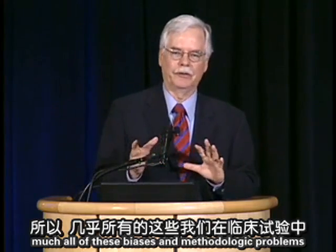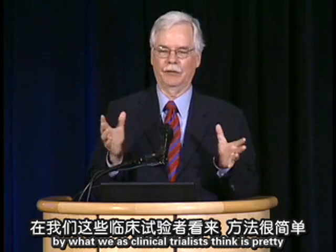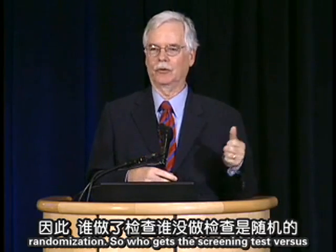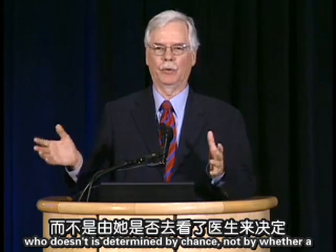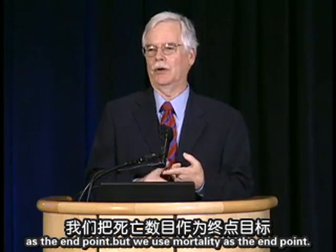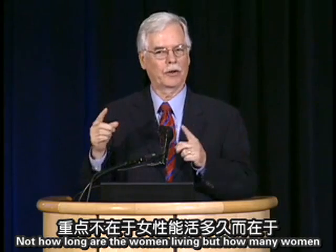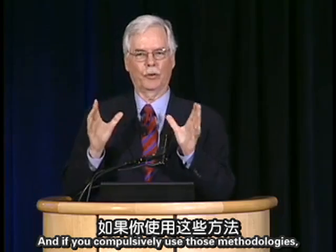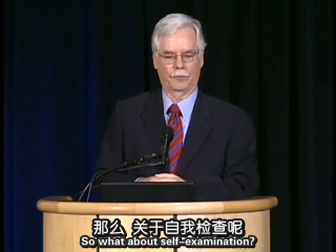So pretty much all of these biases and methodologic problems that we have in these clinical trials can be overcome by what we as clinical trialists think are pretty straightforward methodologies, and they include randomization. So who gets the screening test versus who doesn't is determined by chance, not by whether a woman goes to her doctor or not. And we don't use survival as the endpoint, but we use mortality as the endpoint. How many women are dying in any given year? Not how long are the women living, but how many women in the groups are dying in any given year. And if you compulsively use those methodologies, most of these biases just sort of go away and are corrected for.